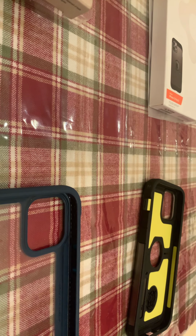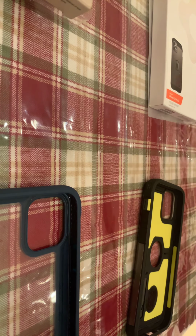The GripZilla I paid $14.99. The Kung Fu grip I paid $19.99, so $5 more. Quick shout out to Smartish.